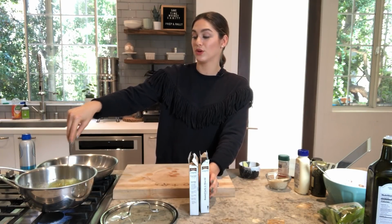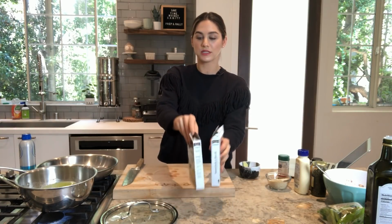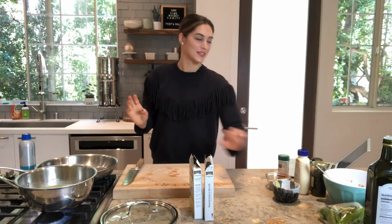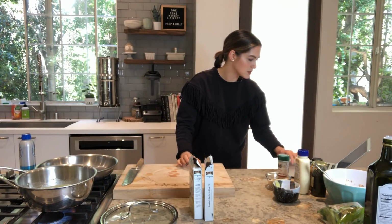I'm just bringing it to a boil. Couscous is the easiest, quickest thing in the world. Once it's boiling, pour the couscous in, take it off the heat, cover the top, and you're done. So simple. All right, next up, so we have our cauliflower done, which was number 4.